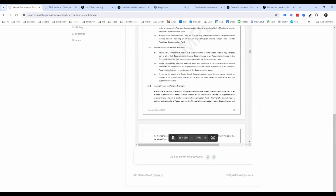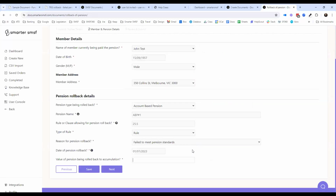Yep, so income streams and rollbacks, so 25.5. And then in here, you can see 25.5B, where the member does not meet the terms and conditions of the income stream for the year, the superannuation income stream must roll back to the member's accumulation interest in accordance with the superannuation laws. So we're following what the trust says, which is in essence now what is consistent with what we've always viewed to be the case, but in essence what the Commissioner has indicated as part of that process as well. So again, new feature that we've added in here.